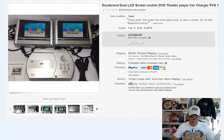Yeah, this is just a very cheap thing I got at the garage sale, and if you can see there, the pixels have a little bit of issue, and I put there one screen has some dead pixels. Yeah, it's sold. I got $44.25 and printed the manual out for it. Just good presentation, and somebody probably strapped them to the back of the seats in their car for their kids.